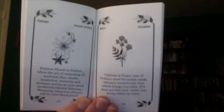And so, for example, I just opened to this page, which is the oracle card that came up for the weekly reading for August 20th, 2018. Endure, passion flower. So it says, passion flower is endure, when the act of outlasting all mistrust, fear, doubt, hesitation, maturity, and derision arrives as your most profound celestial blessing. Blooming when you choose will be your finest proof. So it has the pages with the descriptions.